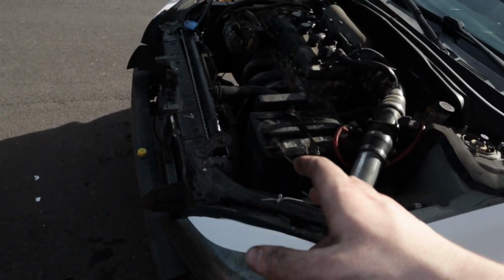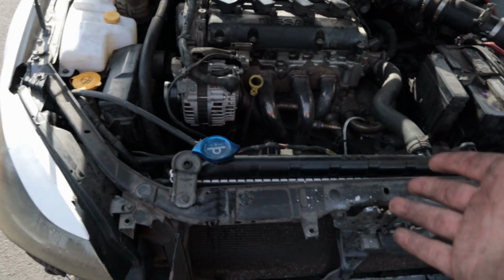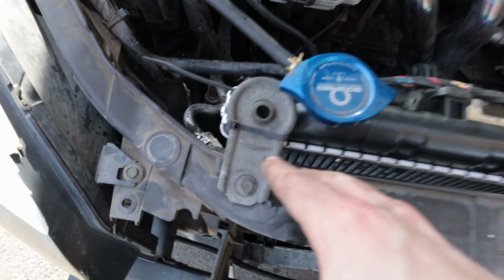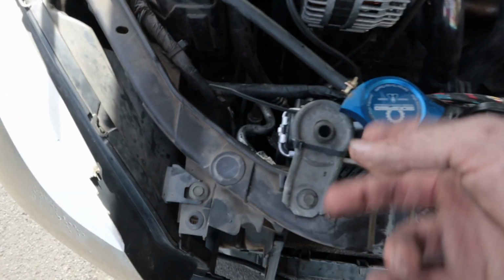All right, so haven't updated the vlog in a little bit, but we basically just put our heads down and got this in as best we could. Of course, that little support bar is crooked, so the radiator is temporarily held on with a zip tie contraption here, but it's in here pretty solid. We got all the lines reconnected and got the coolant back in there.